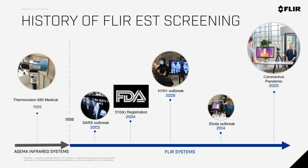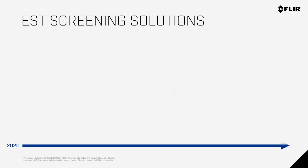In 2009, we had the swine flu outbreak, again, H1N1. Again, we saw another spike in sales, a need for our cameras and our technology. 2014, we had Ebola. And then obviously here in 2020, the coronavirus pandemic. For at least in my lifetime, this has been the biggest impact of a pandemic for me living here in the U.S., in the Midwest. So now if we just look at 2020, where we were, what we had, and what we're doing now moving forward.